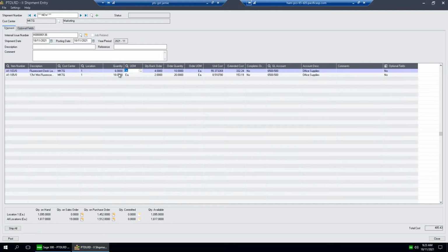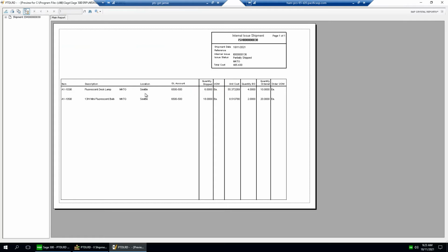So we click on the post button, and you probably didn't see it, but in the background it's created the IC internal usage transaction. So this is the point where inventory is getting decremented. And this says, do you want to print the shipment form? So this is the form that goes with the goods back to the user department, saying the original quantity ordered was 10 and 20. This is what's being shipped, 6 and 18, and the back orders are 4 and 2.